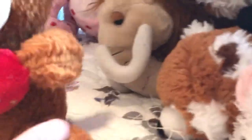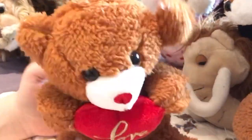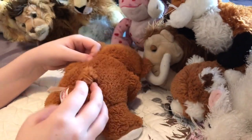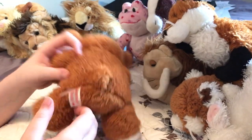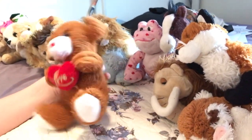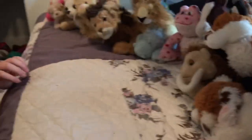Really cute. And then there's another Valentine's Day bear or whatever. I bet he's for sure a Valentine's Day bear. Super fuzzy. He has a cute little plushy heart that says love on it. That's cute. A little tail. Sweetheart Teddy, that's what it says. So that's probably a Valentine's Day Teddy bear. I guess it's a Valentine's Day one.